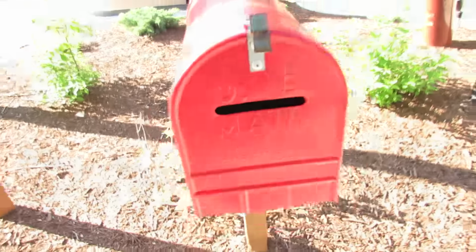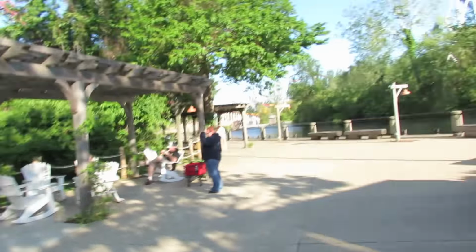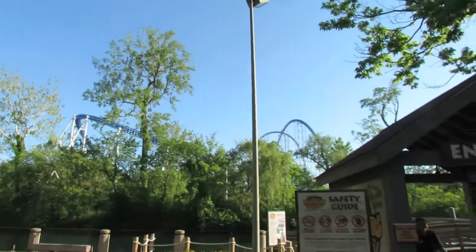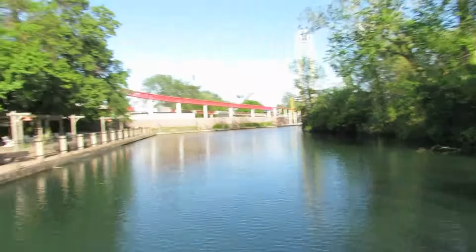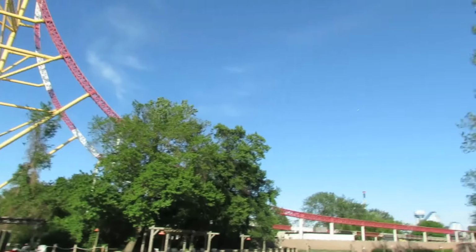Right in there. Mailbox. And over here is the nicest smoking section in the park. Got a good view of Dragster right up there. You got Millennium right over there. You got more Dragster over there, and it's right next to Dinos. Walking across the bridge. Where could this bridge go? I think this is my favorite part of the bridge. Top Thrill Dragster views.